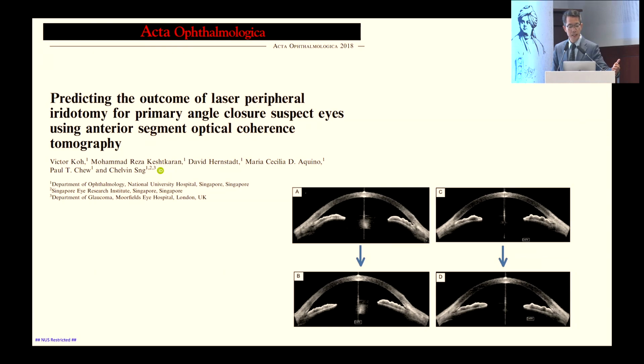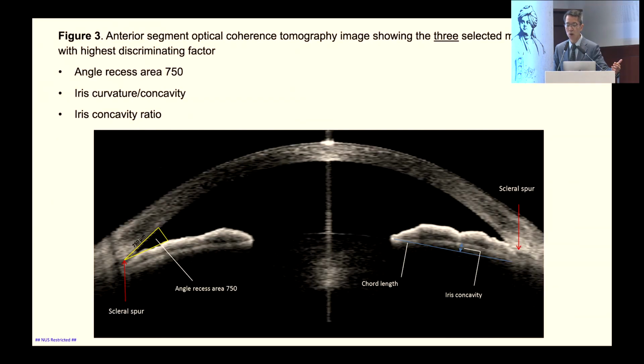How about predicting the outcome of laser iridotomy in patients with primary angle closure suspect? Just using anterior segment OCT, we have also shown in this paper that the determinants of success come down to three things: one is the angle recess, two is the iris curvature, and three is the concavity ratio. No surprise. I mentioned earlier in my talk that the iris profile, or the iris bombé, determines pupil block, which is the mechanism addressed by laser iridotomy. So if you look at the anterior segment OCT and you see this bowing of the iris, then you can be quite sure your laser iridotomy will help to address the angle closure.